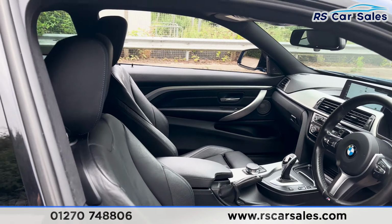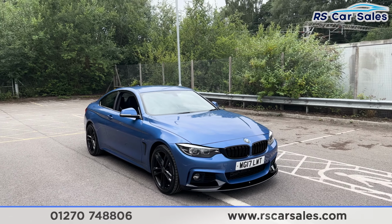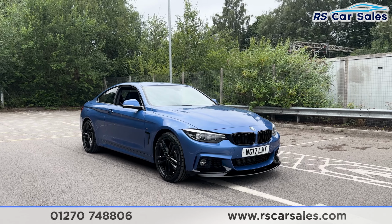If you'd like to find out more, then please check out the website. This vehicle comes with a fresh service, fresh MOT, HPI clear, competitive finance deals and free nationwide next day delivery.